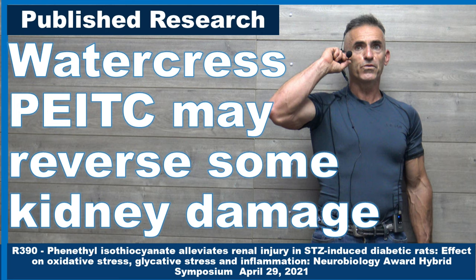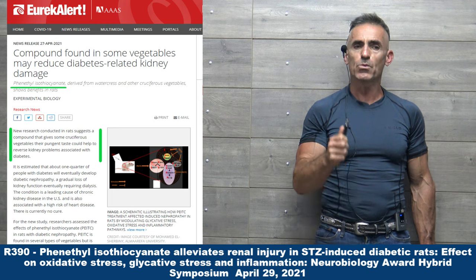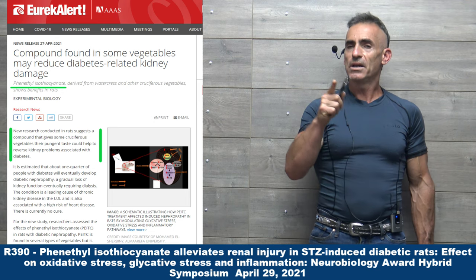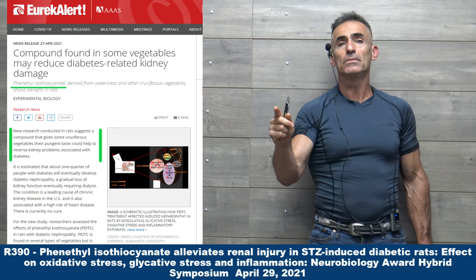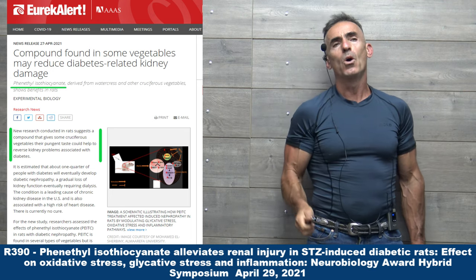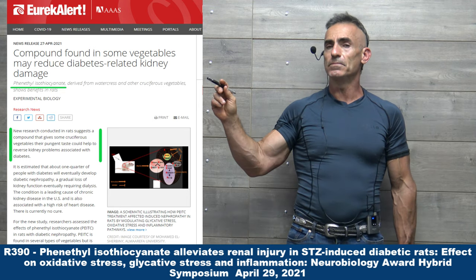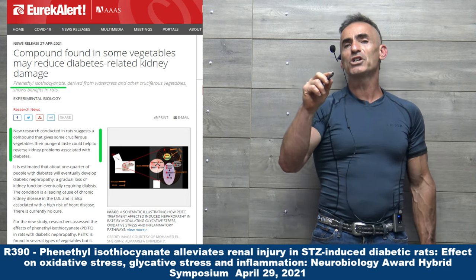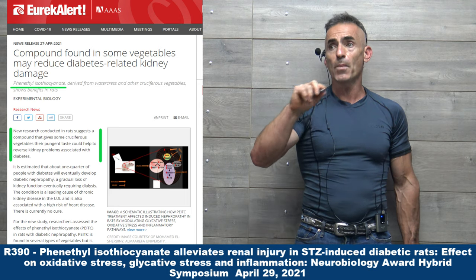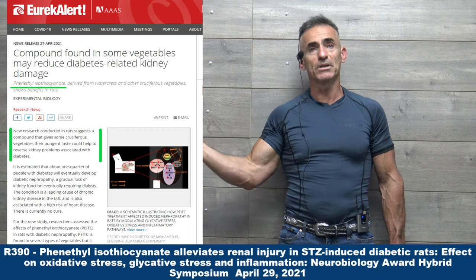The research that you and I are about to review is incredibly promising in relationship to kidney damage. Now, the caveat being this is an animal model. Still, just the same, it holds incredible promise. What we're looking at primarily, in reference to the outcome, is diabetic nephropathy, or diabetes-related kidney damage.